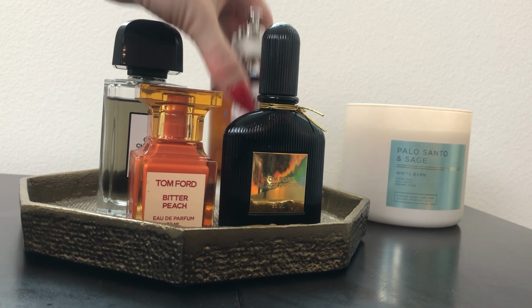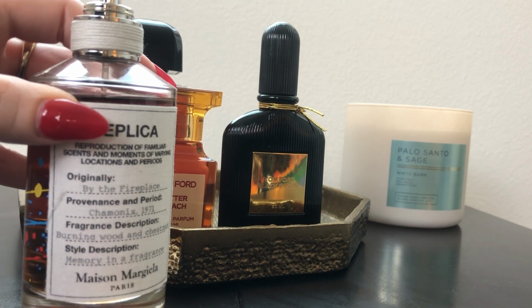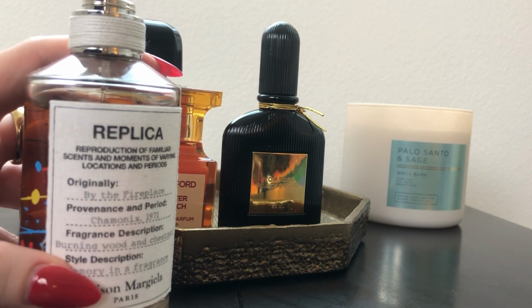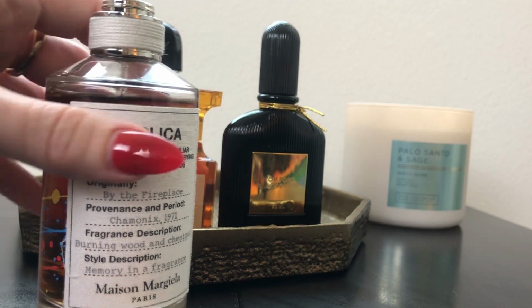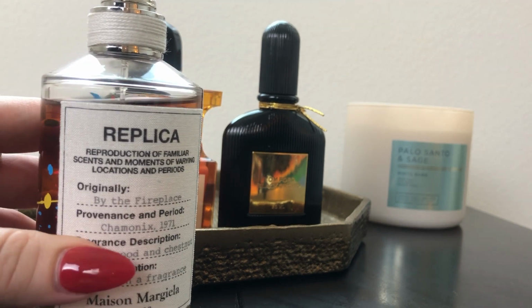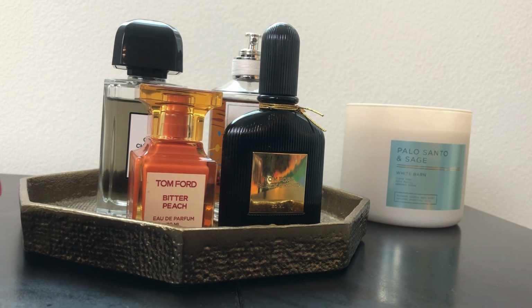Next up, I have By The Fireplace. This was probably my least worn this month, but it is a longtime favorite and I know I'll get a lot of wear out of it again. I do really enjoy it. I also wore it a lot in December, so that's probably why I was wearing it less this month, but really love this one. Really good for some of the cozy cold days that we had here earlier this month, and really love that perfume.